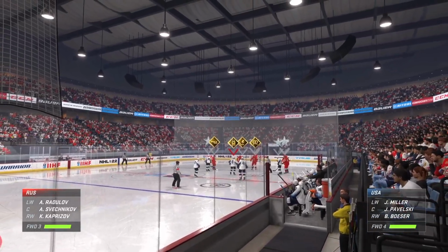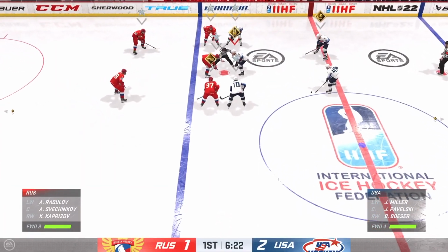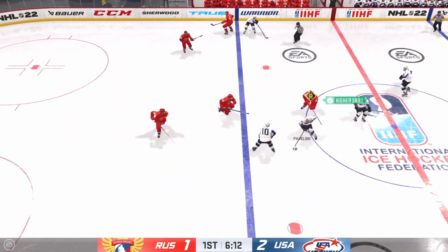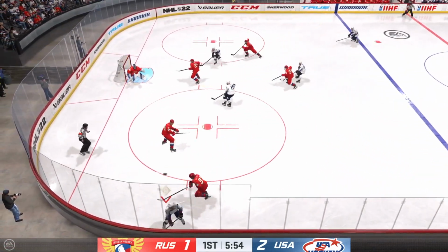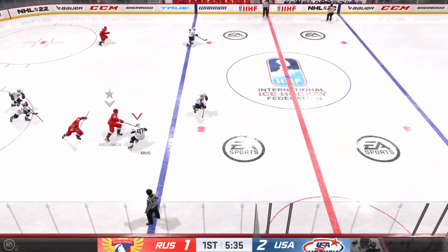More than half the period has gone by. Hope you're enjoying this one. Team USA's been the better-looking team over the last few minutes. They'd love to build on this one-goal lead. Moves it to Pavelski. Team USA's got the puck along the wall. And that one's broken up by a great defensive play.